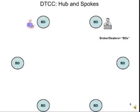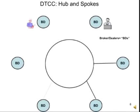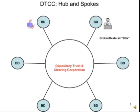In reality, grandmas aren't calling strangers making stock deals. We have stock brokers. Stock brokers work in places called broker-dealers or BDs. Merrill Lynch, Goldman Sachs, Bear Stearns, E-Trade, they're all BDs. I'll represent them as blue circles. There are about 2,000 of them in this country, arranged in a hub and spoke system around a central organization called the Depository Trust and Clearing Corporation, also called the DTCC.